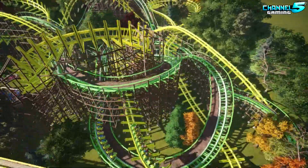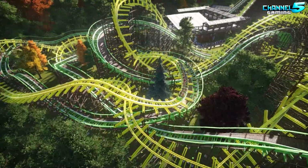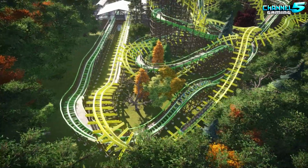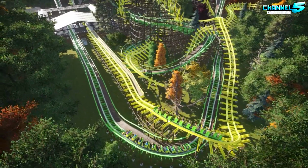It's a little symphony of a coaster dance here. Not really a dueling coaster, somewhat of a racing coaster, but more of a dance overall, and I really enjoy that. It's a unique experience.